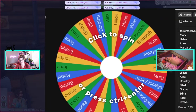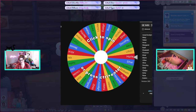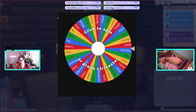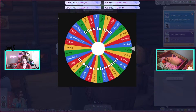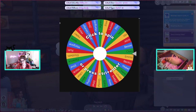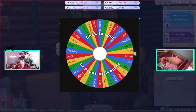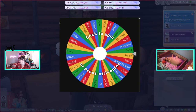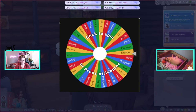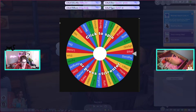Oh, wait. Not like that. Not like that. I didn't know we were having a baby today, or I would have gotten this set up ahead of time, but there it is. All right. The prediction is girl. Well, let's make sure it's not twins. If it's twins, I'll have to refund your predictions because that's not very fair.